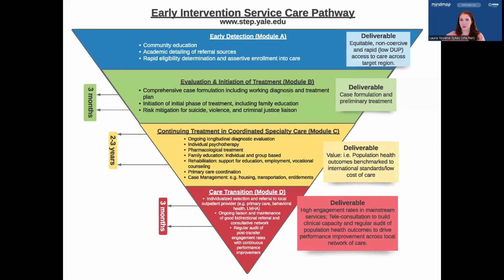I wanted to share with you the early intervention service care pathway. STEP's care pathway has these 4 modules, which we think are important to care for individuals experiencing early psychosis. We already talked about early detection, right? So we consider that module A. That's the work that happens before someone even enters the clinic. That's the MindMap campaign. That's the work that LMHAs are doing and engaging in across the state to reach out into their community and let folks know, hey, these are the signs of psychosis.